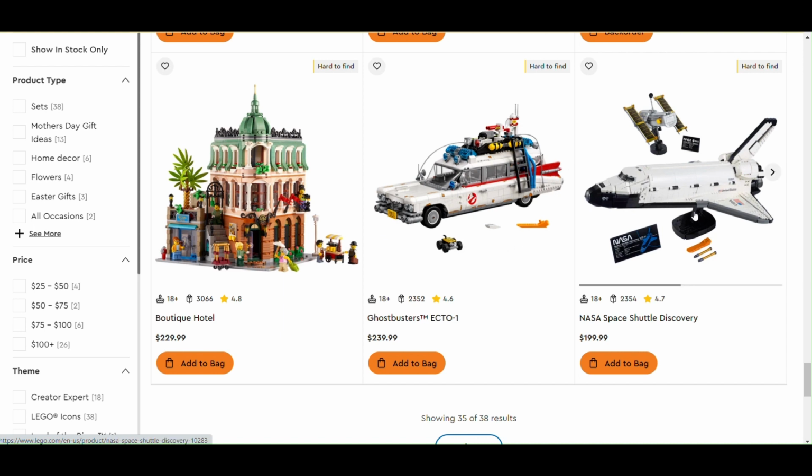It's a cool one. NASA Space Shuttle Discovery. One that I have seen rave reviews about. It's been around for quite a few years. And it may be one of the best, if not the best, space shuttles done by LEGO. It looks gorgeous. I think the last time they attempted to do anything close to this was the Shuttle Adventure from the pre-Creator Expert days. And this one just totally tops that.